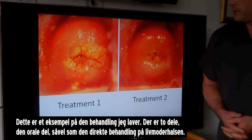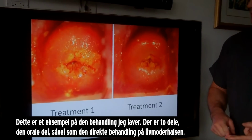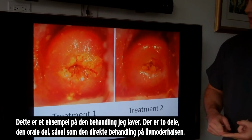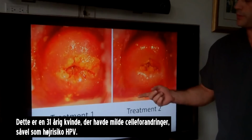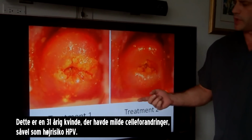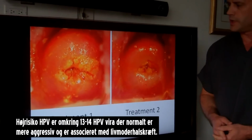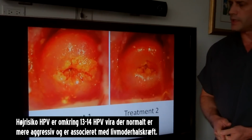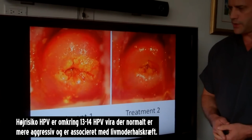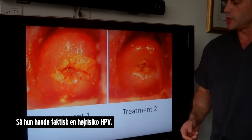This is an example of the treatment that I do. Again, it's two-part, the oral part as well as the direct treatment to the cervix itself. This is a 31-year-old woman who had mild dysplasia as well as a high-risk HPV. The high-risk HPV are about 13 or 14 human papillomaviruses that tend to be more aggressive and are associated with cervical cancer. So she in fact had a high-risk HPV.